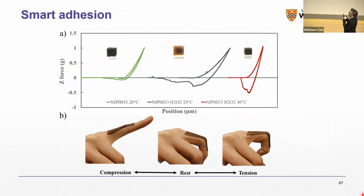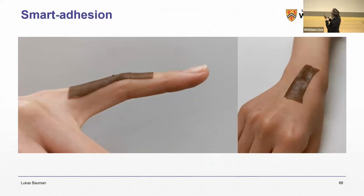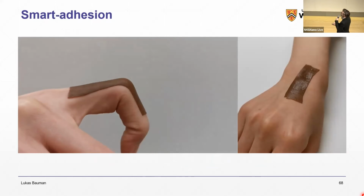Next, we show the smart adhesion of this material. With a simple treatment, we can increase the adhesivity of it at 40 degrees, or body temperature. And in compression and tension, the material shows itself sticking to the hand. And then next, we have just a video demonstration.